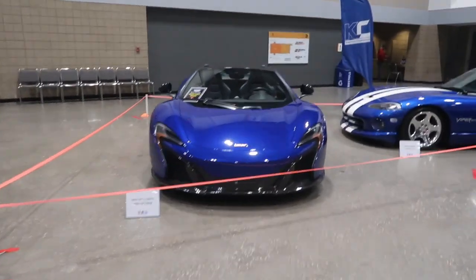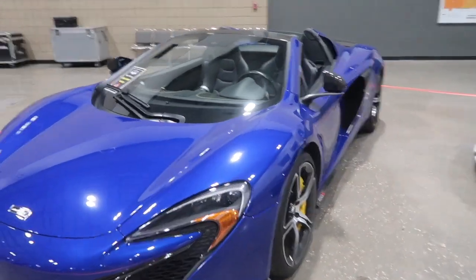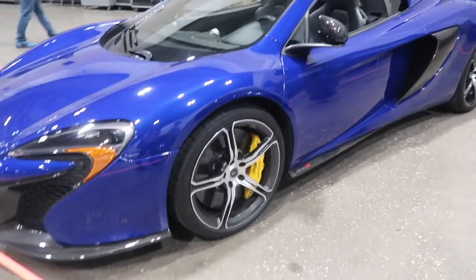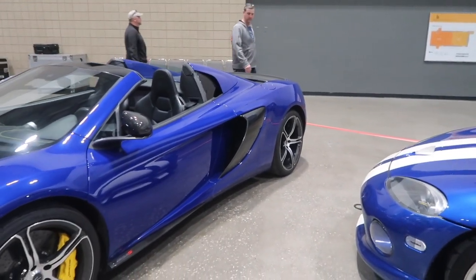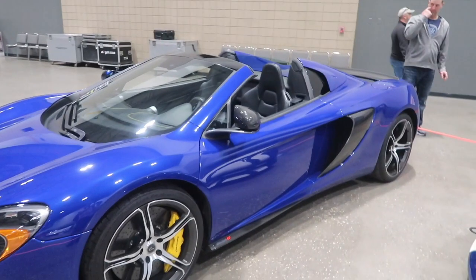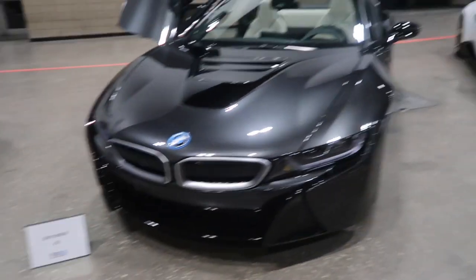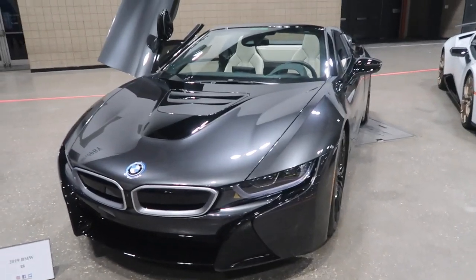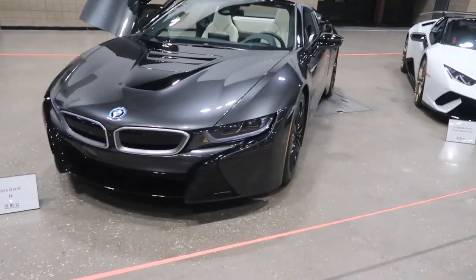But we have a blue McLaren 2015. This is like my dream car in general. Just look at it, dude. Look at the rims. My god, wow, dude, the brakes on this car are huge. Yeah, this car will shit and get, dude. Guaranteed. And then we have another Dodge Viper. This is an older one, 1997. We have a BMW. The only BMW I've seen all night long is this one. 2019 BMW i8.